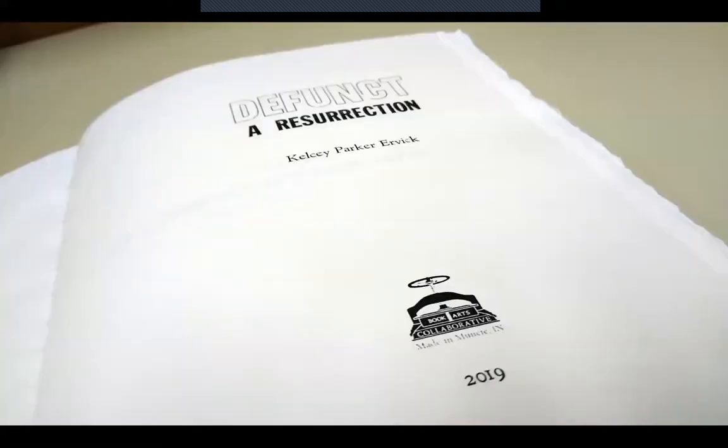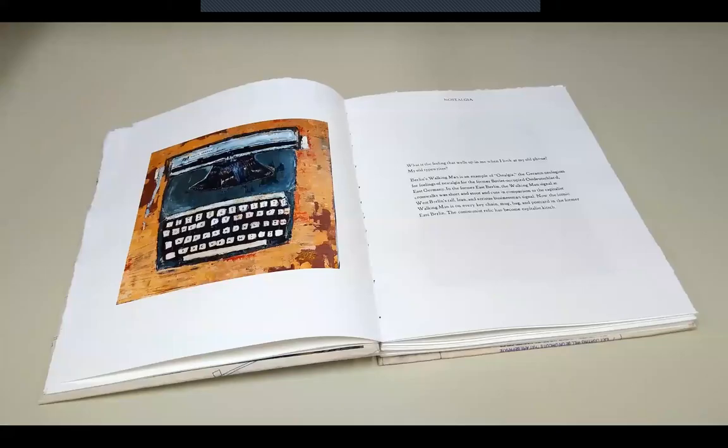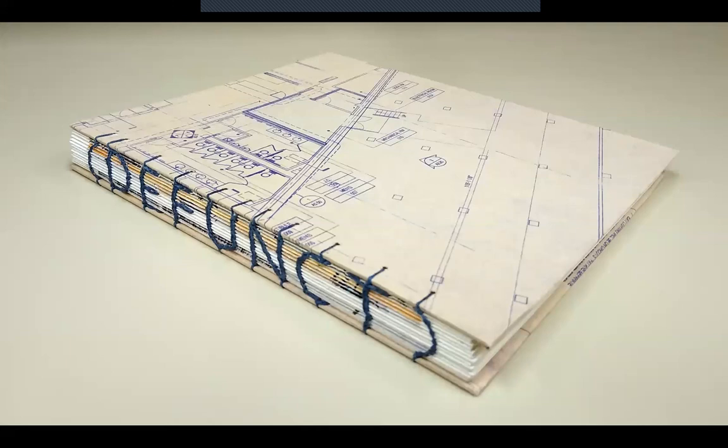The next would be Kelsey Parker Everett's book, Defunct, Resurrection. This was published by the Book Arts in 2019. The book presents several brief poetic vignettes in tandem with watercolor illustrations painted by the author, images that were specifically created to accompany the text. And then once again, the overarching theme of the book, Defunct, is symbolically, and in this case, literally, been sewn in to consideration of the binding of the pages themselves.